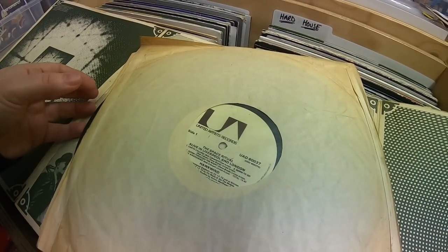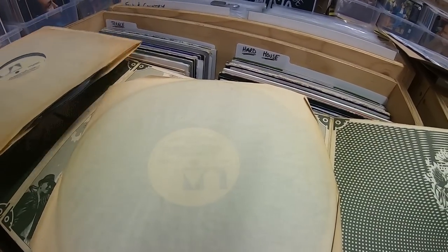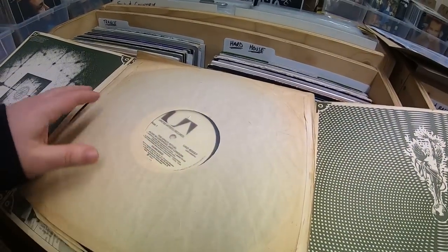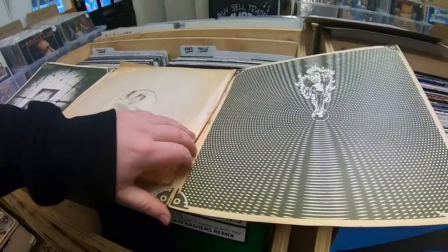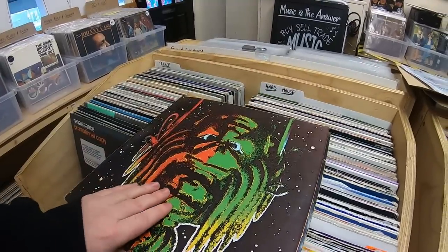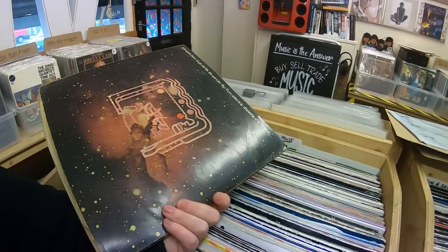Hawkwind. The Space Ritual. So, yeah. It should have some inners as well. These aren't the correct inners. But for a quid, you know, I think I'd get 20 quid for that quite easily. Don't see much Hawkwind, especially for a quid. Not in the best condition, but the records are in a good condition, so.